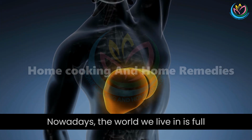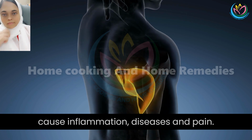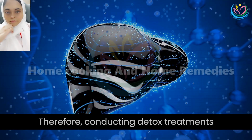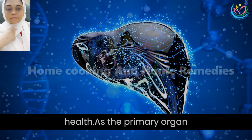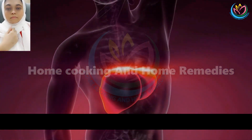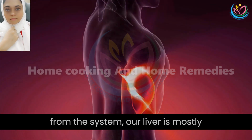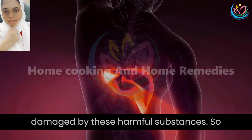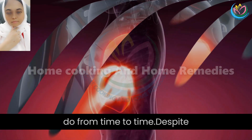Nowadays, the world we live in is full of toxins that overload our body and cause inflammation, diseases, and pain. Therefore, conducting detox treatments can be of great help to our overall health. As the primary organ responsible for eliminating the toxins from the system, our liver is mostly damaged by these harmful substances, so a liver detox is something we should all do from time to time.